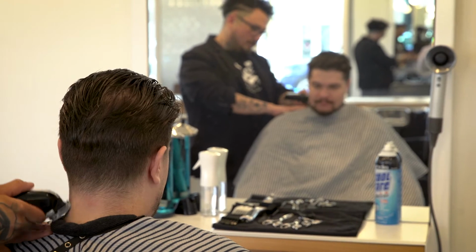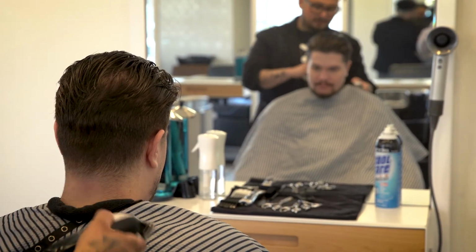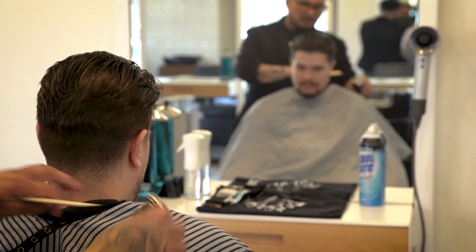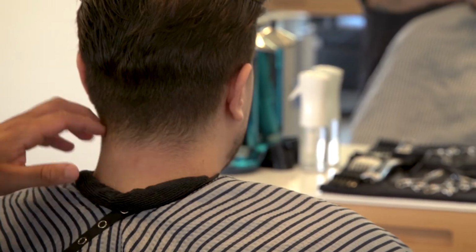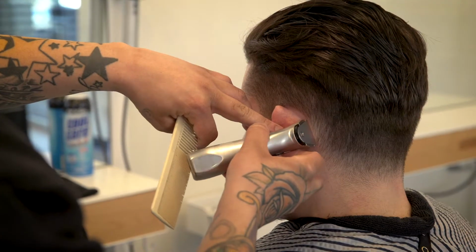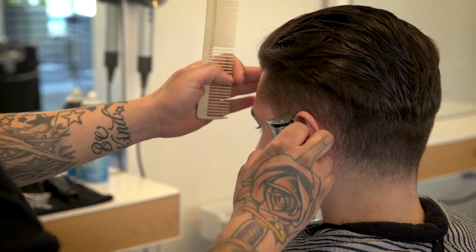I think the cool thing about this is that, because it only takes a couple of minutes, you could literally walk in off the street. Any one of our stylists will be able to take care of you. I'm just gonna move around to the side. So this would be a really quick taper down of the hairline. And then we're just gonna move our way around the back of the ear and into the front of the ear. And then just do a little shave and we'll be all set.